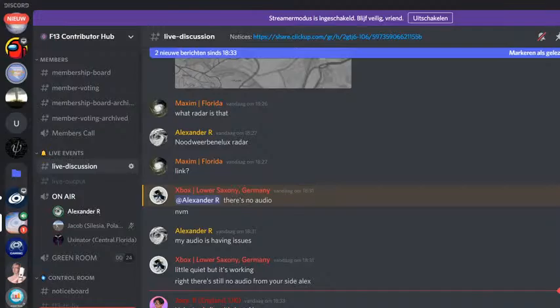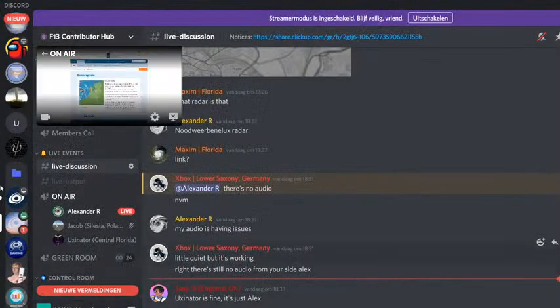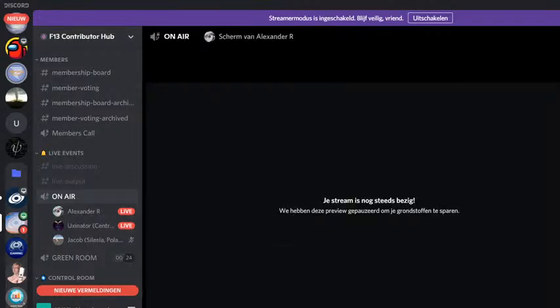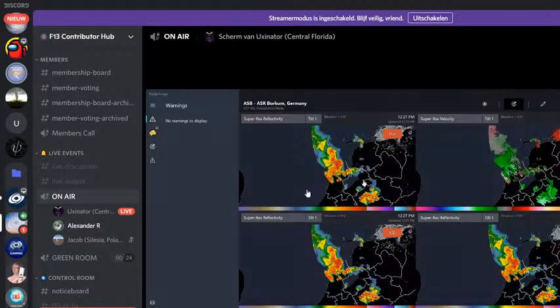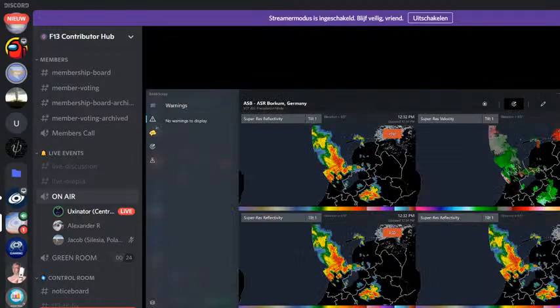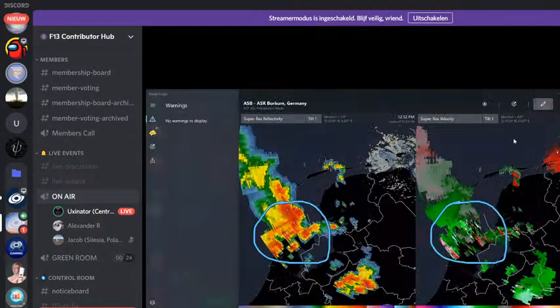I'll share what I have. All right, let me just get it into view. So obviously this is a jumbled mess right here. I think the radar is down, so we're going to have to ditch that radar for now.